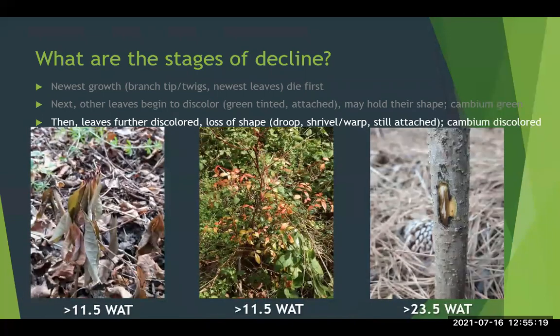All right, our third stage is when plants start to look really unhealthy. You get leaves that have gone flaccid often, or they've browned. The leaf shape is very misshapen or just totally shriveled up. And you're going to see on woody plants in that photo to the far right, the cambium is discolored. You can see some brown in there on the left scrape, and then a little bit of green left. And so that's your evidence that that plant has uptaken the herbicide and is on its way out.